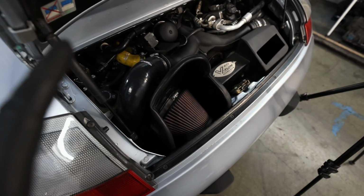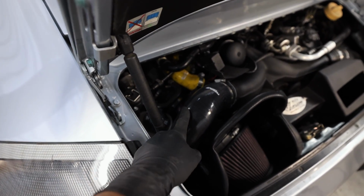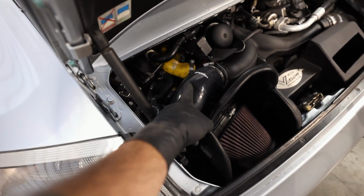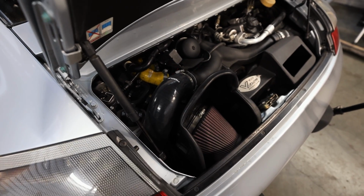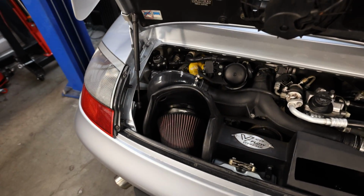The MAF sensor's not too bad to get to on these. It's right under this intercooler pipe on the intake right down there. I gotta loosen this, pop this pipe, kind of push it in here, and then that gives me access down to the MAF sensor. So pull out our MAF sensor, we'll put the other one back in, and hopefully that fixes our hot film MAF issue, which is kind of odd.